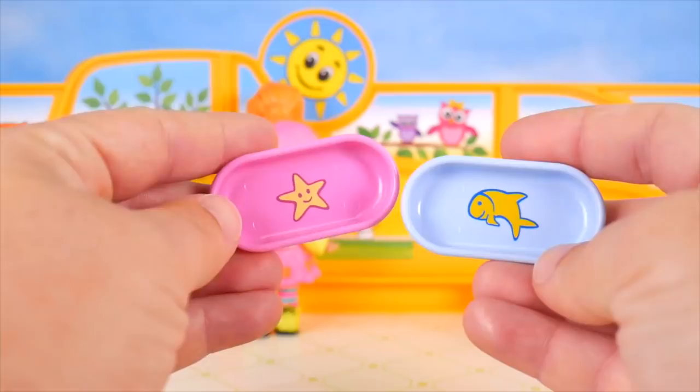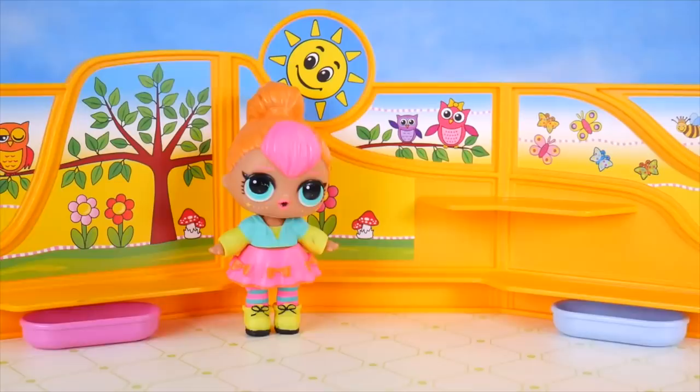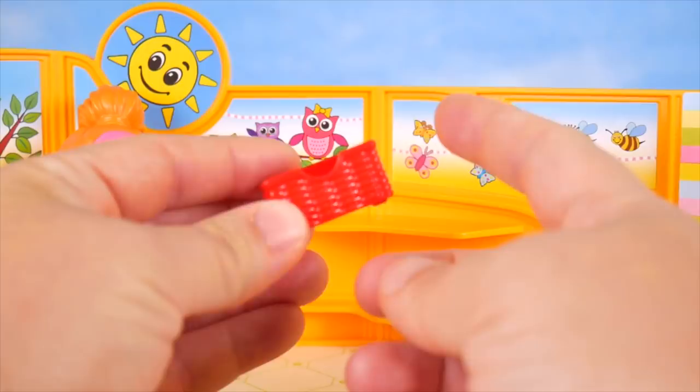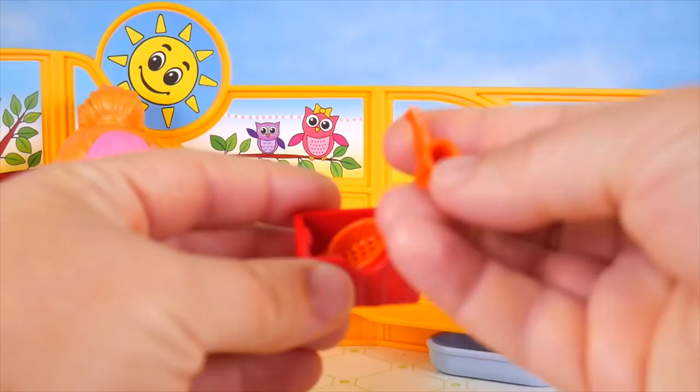Here's a pink one with a starfish and a blue one with a little fishy. Let's slide those under here. They're a little bigger. This way they'll be out of the way. Here is a red basket. I'm gonna use this for storing some of our sand tools. Here is our sand sifter and a little watering pail. I'll set that on the shelf here.